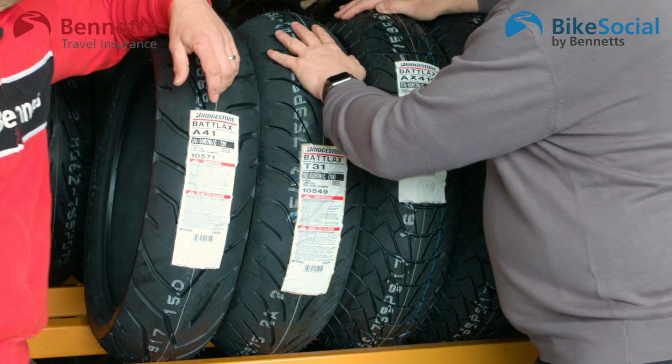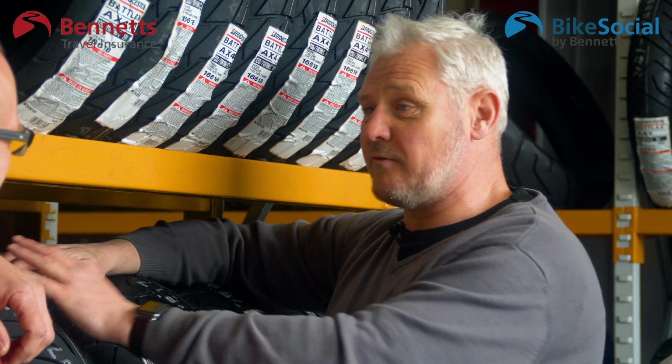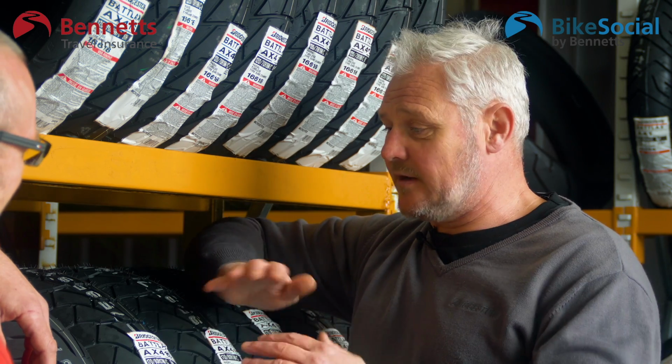Yes. If you're going to do a lot of off-road riding, that's not going to be the best tyre for you, is it? No. But if you're going to do a lot of road riding, then the knobbly isn't going to be the best tyre for you. So there's always the best tyre. Ring us, tell us, we'll advise.